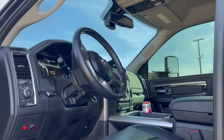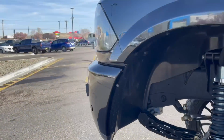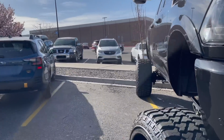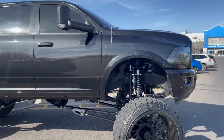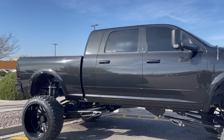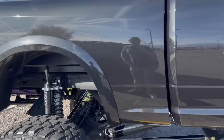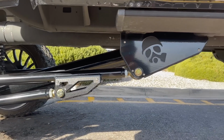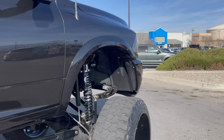It's an 18 Laramie Mega Cab with 30,000 miles. I actually bought this truck because I remember it being built back in the day. This is probably one of the OG trucks that was built two or three years ago when I was first getting into trucks really, really heavy. And we got the opportunity to buy it. So here we are. It's got a 3-link setup instead of 4 links. As you can see right there, Plan B lift. Yeah, everything looks really, really good.